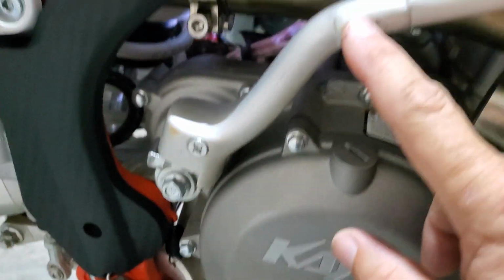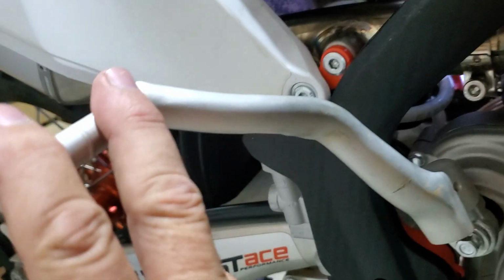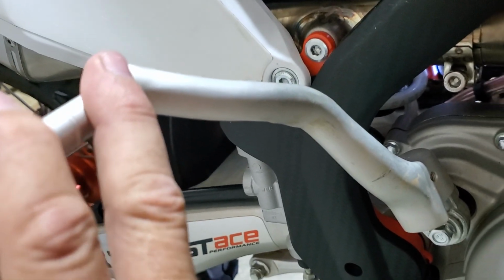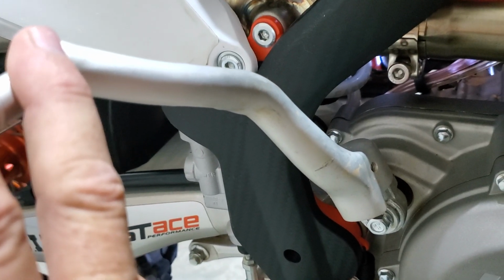Backup kickstart lever. Okay, you have electric start. Don't get me wrong. You have e-start, but they put this on here, I guess, for many other different engines, and it's good to have as a backup.